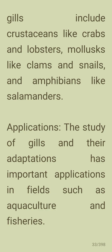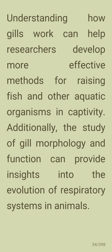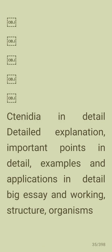Applications. The study of gills and their adaptations has important applications in fields such as aquaculture and fisheries. Understanding how gills work can help researchers develop more effective methods for raising fish and other aquatic organisms in captivity. Additionally, the study of gill morphology and function can provide insights into the evolution of respiratory systems in animals.